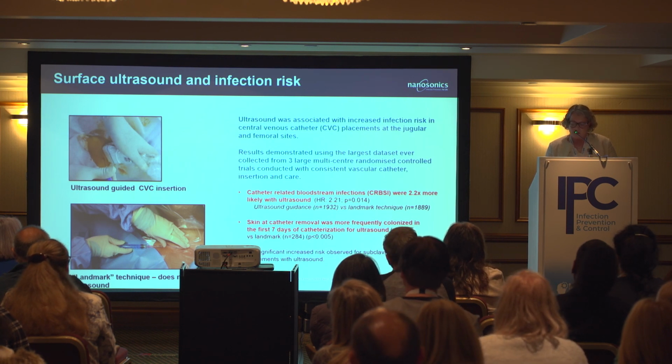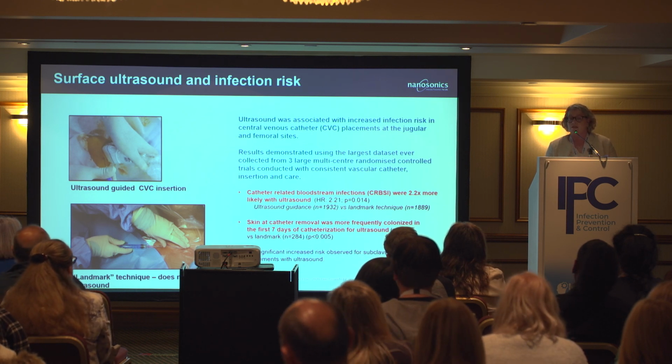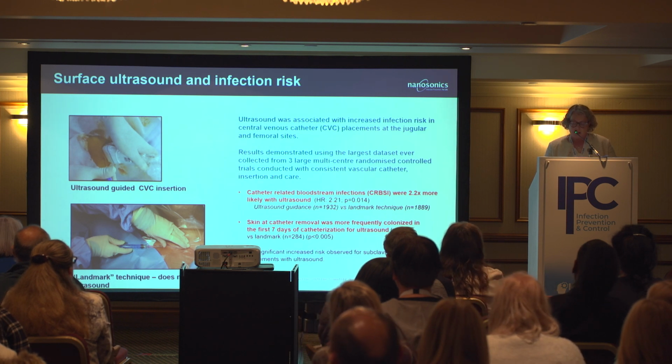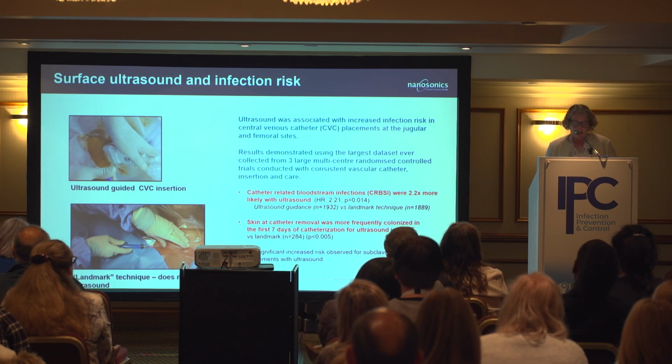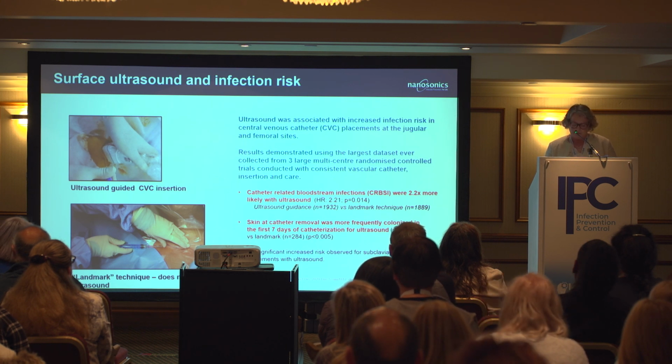So recognizing this is a surface probe, is it low risk? No, in fact, it's high risk. It's a semi-invasive procedure because you are essentially accessing body sites where there would be contamination with blood, essentially.